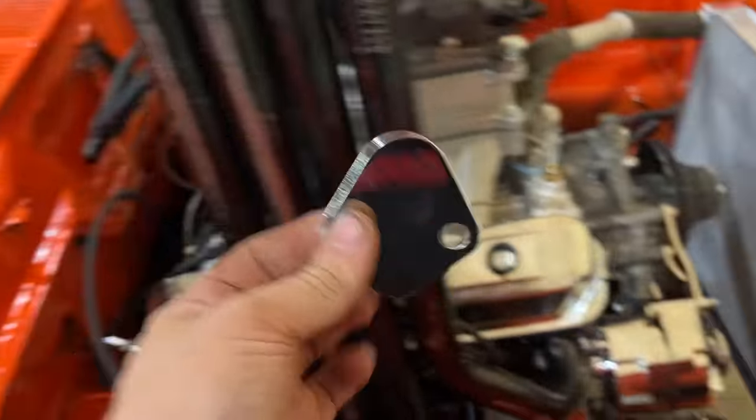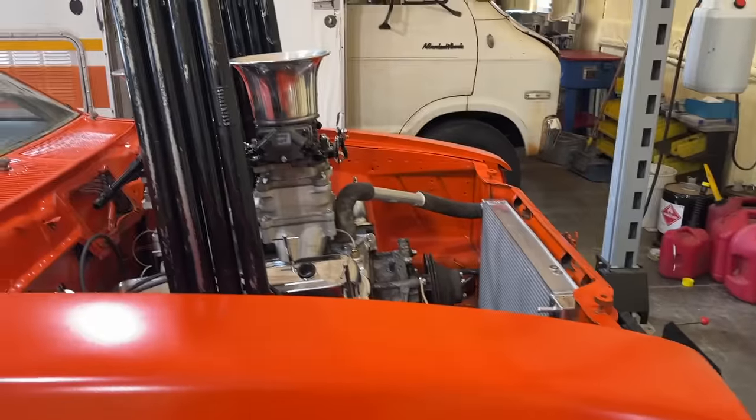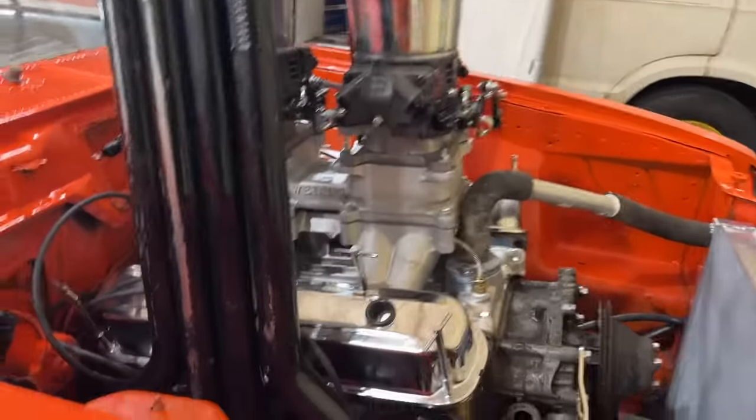I also got my fuel pump block off plate in the mail. I'm gonna go ahead and plumb these carburetors, get all that stuff put on. Everybody should be home soon. It's almost time for school to be out.